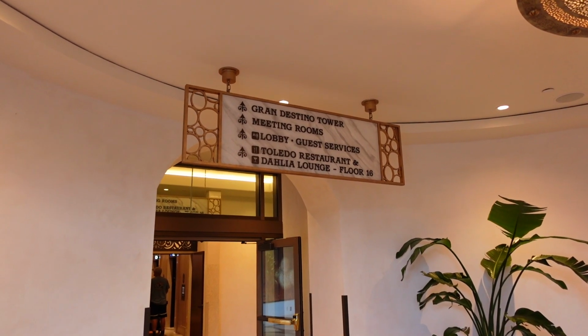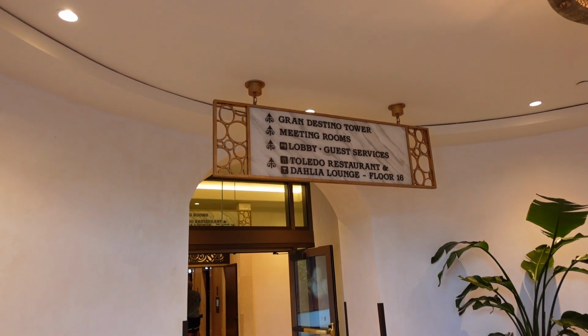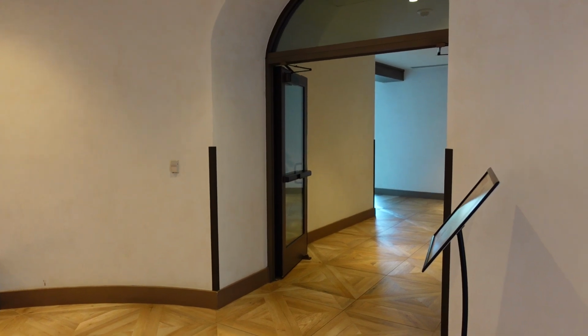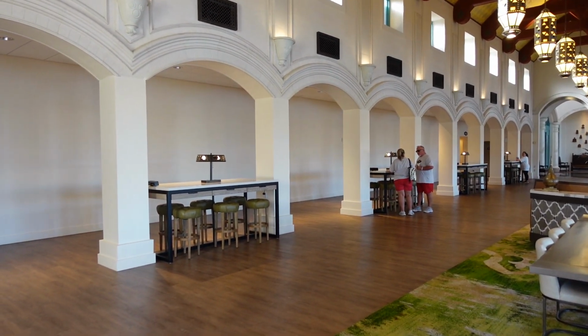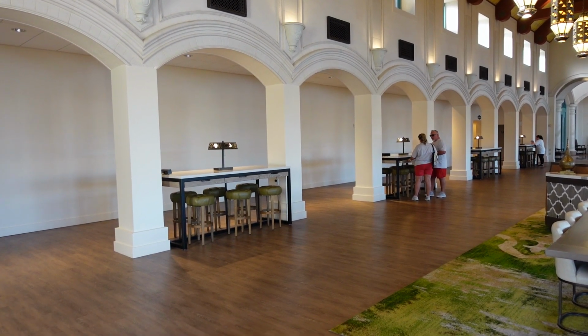Coming back inside from the outside where we were just at, you're going to see, of course, signs to the Gran Destino Tower, your lobby and guest services. But now we're going to head down the tunnel, which is this way, which will take us again to El Centro. As we exit the tunnels, we've come to this long hallway. This is where the check-in area used to be before the Gran Destino Tower was built. Basically where these desks are at now is where it used to be.